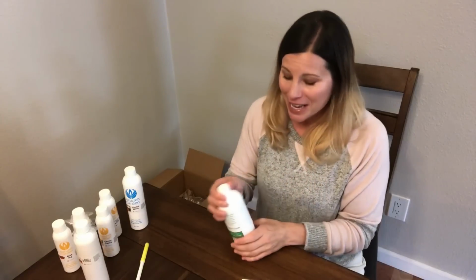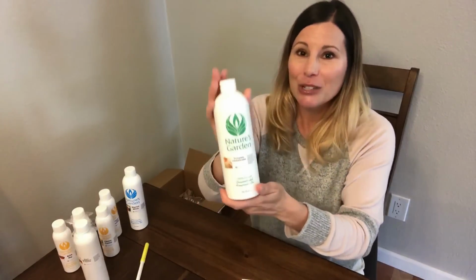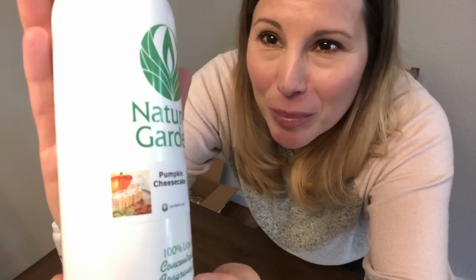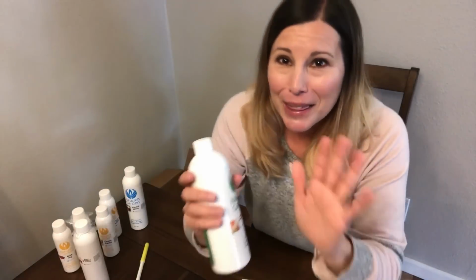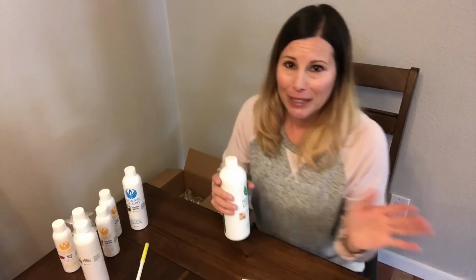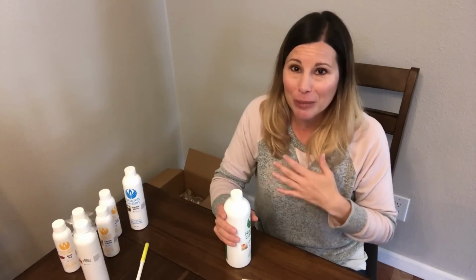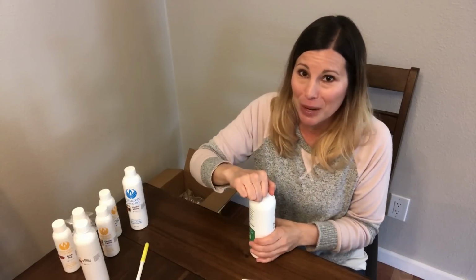Okay, last but not least, I was saving this one because I'm a huge lover of pumpkins and all things pumpkin. This one is called Pumpkin Cheesecake. And I know people, you're either a pumpkin person or you're not. That's kind of what I've found out in life. I am a major pumpkin person. So let's see how this one holds up.